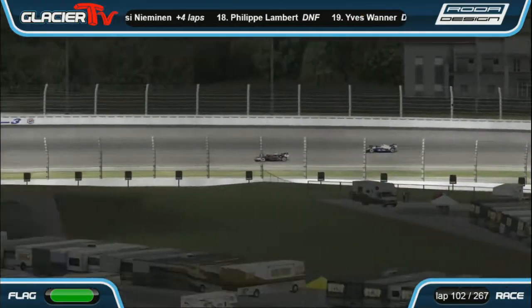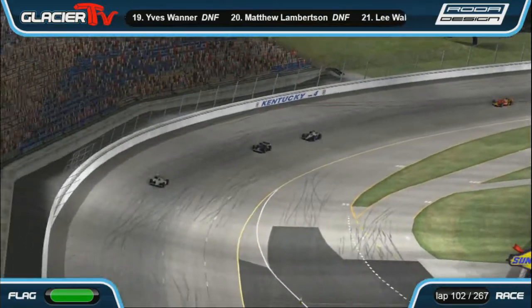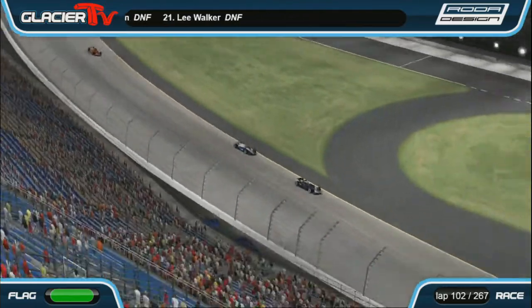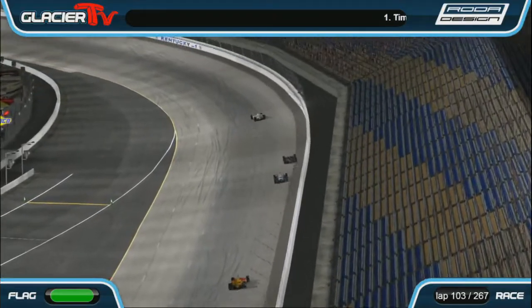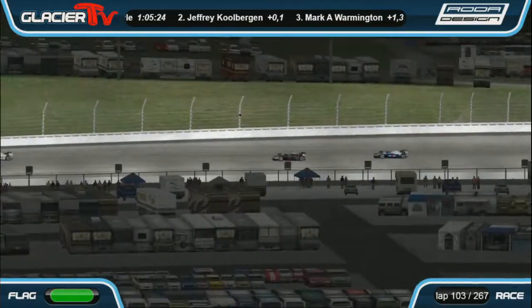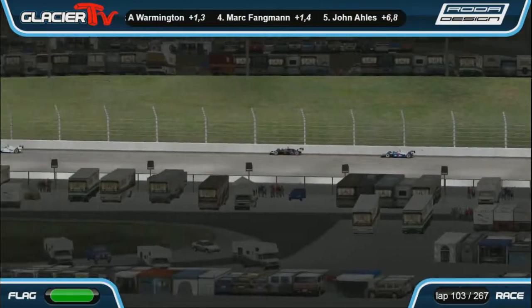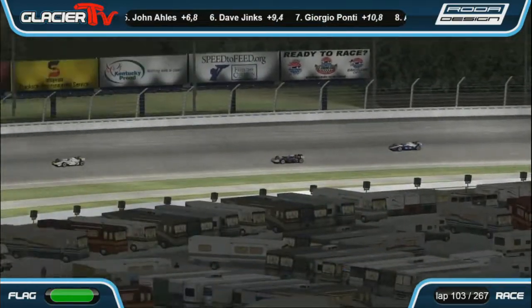So, even though Young-O is right in the middle of these two drivers, it doesn't look as though Mark Warmington can get close to Young-O, but it does look as though in that mix of Young-O going another lap down to Tim Doyle, it's helped spread the field out. But let's not forget Jeffrey Kuhlberg, he's not been more than 2 car lengths behind Tim Doyle for the last 20-30 laps. Yeah, and it's pretty obvious the whole strategy there was to cut Jeffrey Kuhlberg from the herd.